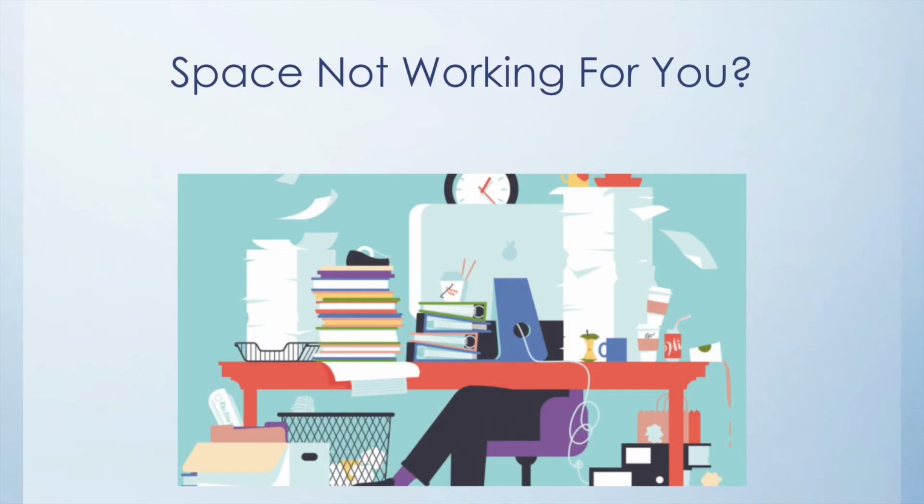We know that some spaces just aren't functional or conducive to effective studying. It's possible that your space just isn't working for you. Maybe it's difficult to find a quiet spot to study, it's hard to minimize distractions, or maybe other folks at home are competing for space, devices, and bandwidth. Can you negotiate a study schedule with others who need to share devices or access the internet?